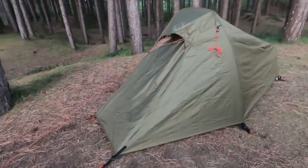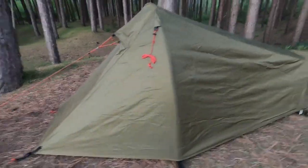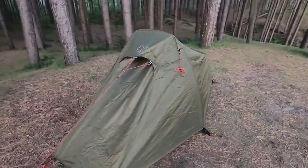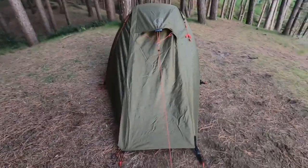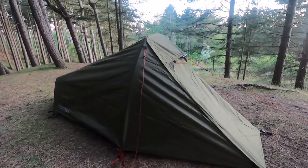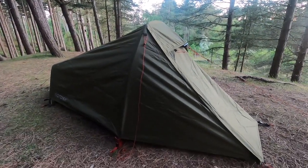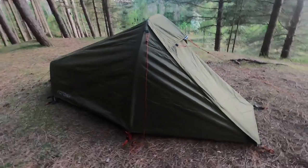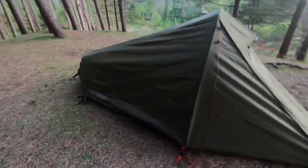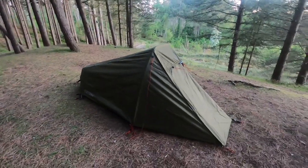Right then, so that's the Nordisk Svalbard, 2 kilograms in weight, and it's supposed to be able to withstand winds of over 80 mile an hour. Time will tell. But I'm impressed with it so far. Seems a solid little tent. Seems a little bit slack on this side, but to be honest, the ground is really uneven here. That's my excuse anyway.